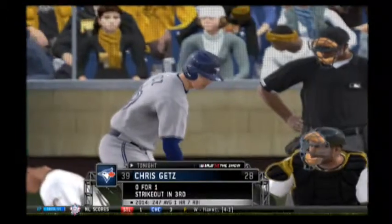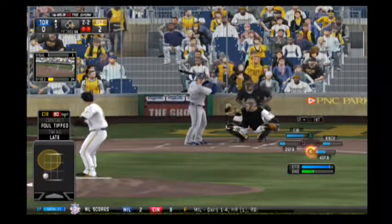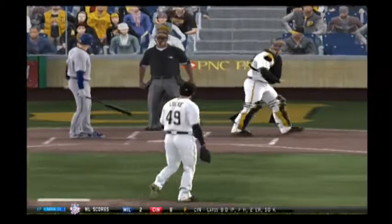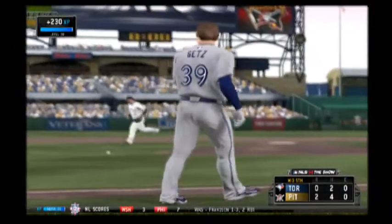Chris Getz will try it again. Set down on strikes his first time. Backstop. Now the 2-2 pitch. And a fastball called strike 3, and the side is retired. Blue Jays held in check. They trail it here 2-0.